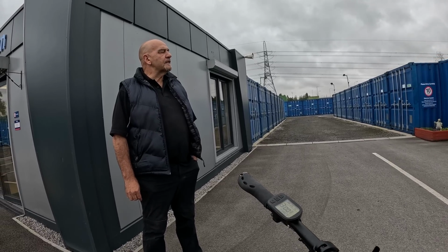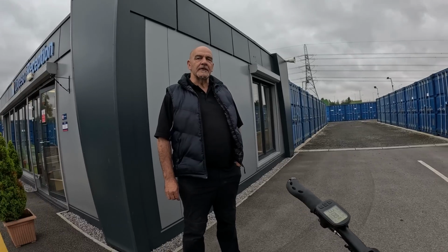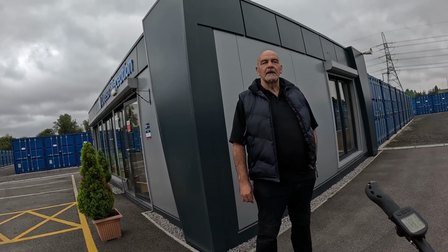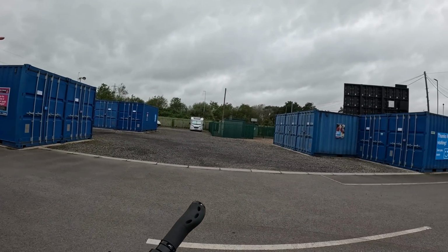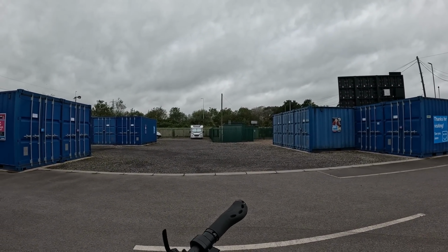How full are you? We've probably got about 10 empty, and there's nearly 300. And what's the length of these? That one, for example, looks very short, doesn't it? Yeah, that's a 10 foot. So the first two there are 10 foot, and the third one is a 20 foot. And those are the two sizes we do.